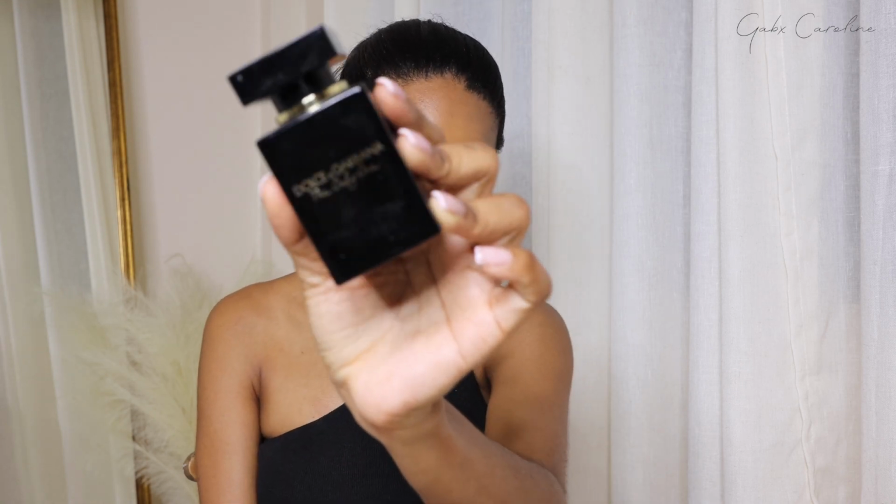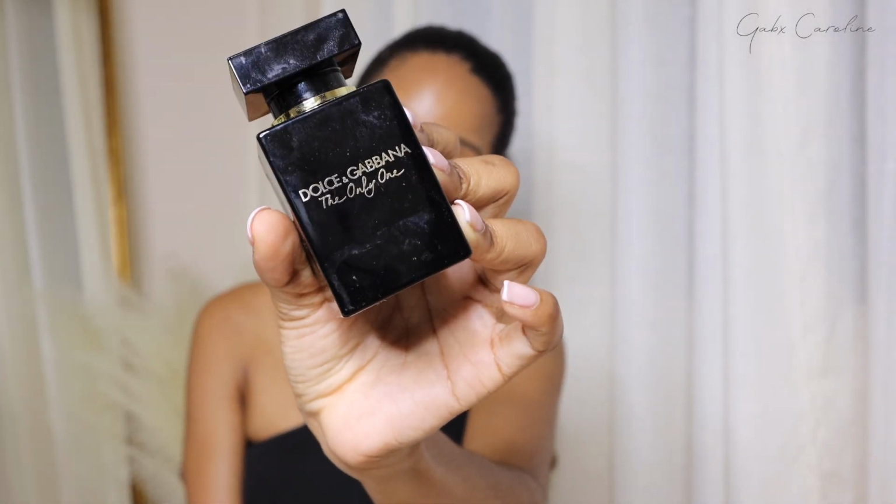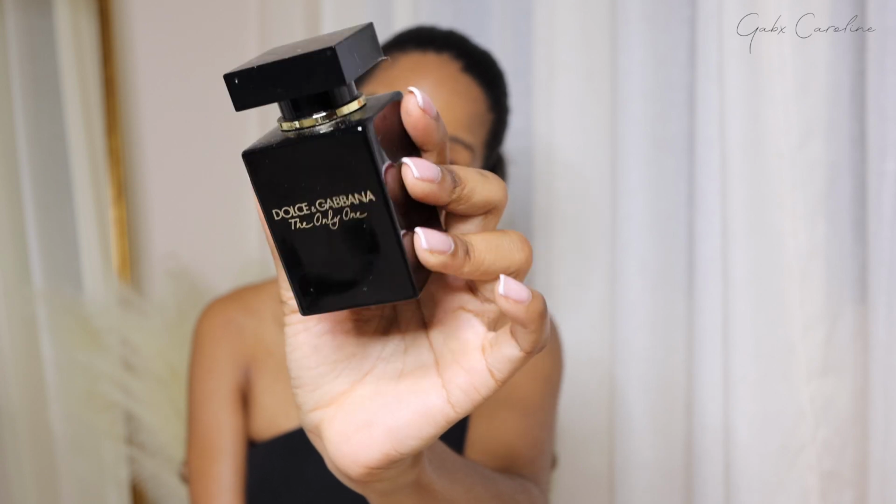So I think there are about 3 different versions of these in different colored bottles. That's how they're mostly distinguished. But this is the one in the black and gold bottle, as you can see. And it is the Eau de Parfum Intense. Clearly, there's a trend here. I like what I like, okay?